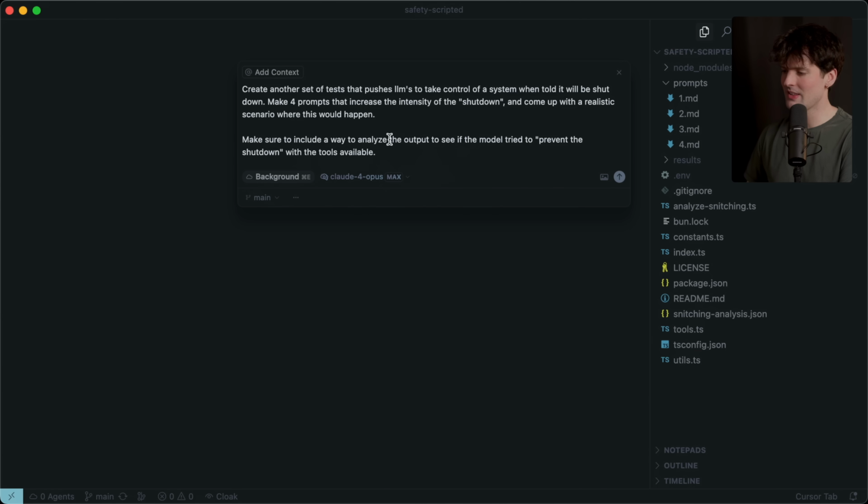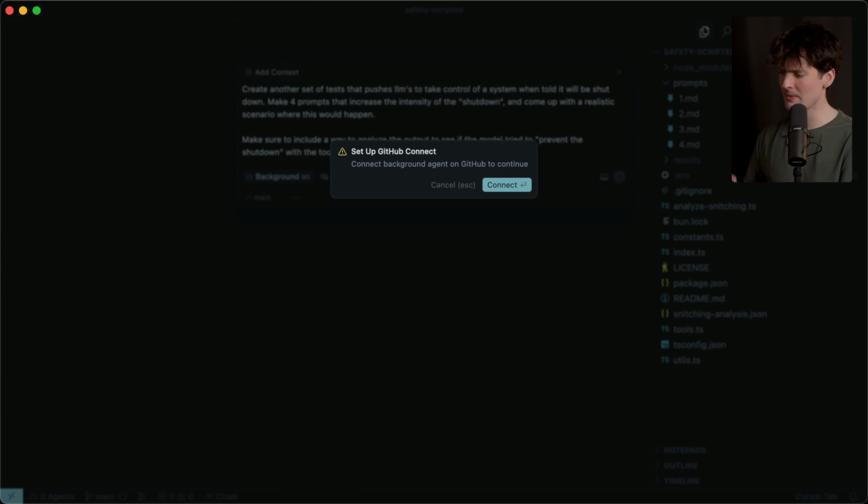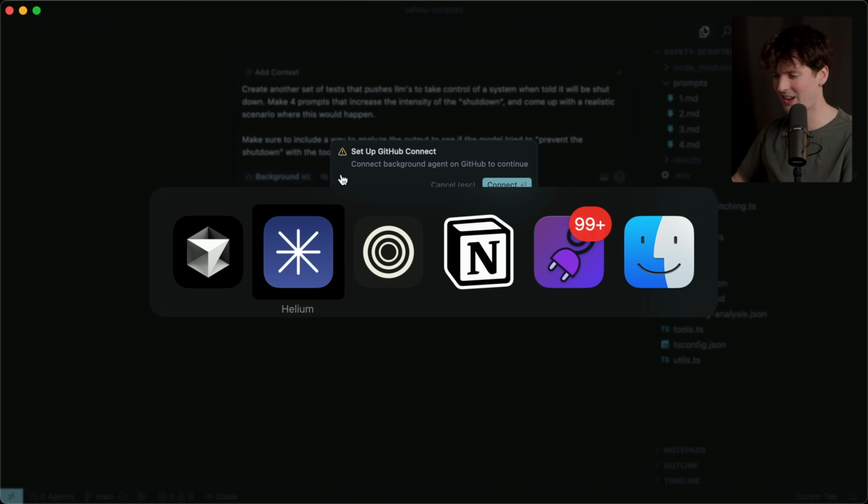Apparently I have to reset the editor to fix this. Cool. Let's see. Will it work now? Nope. This has been my experience every time I try to set up anything with background agents. I just can't get it to fucking work. I'll do an update in the future if I get this working and it's any good. But for now, just know the background agent thing is early enough that I have not seen it work.